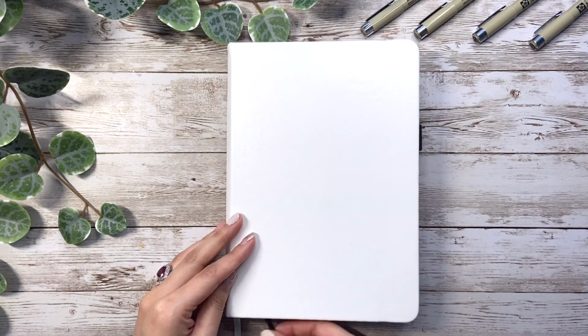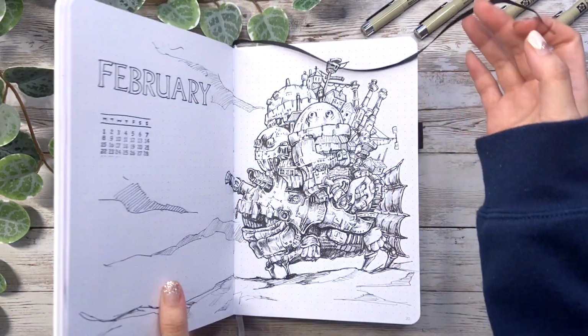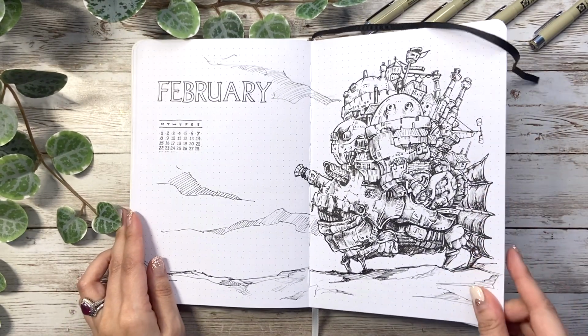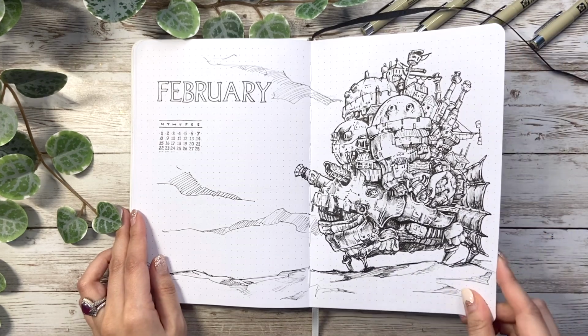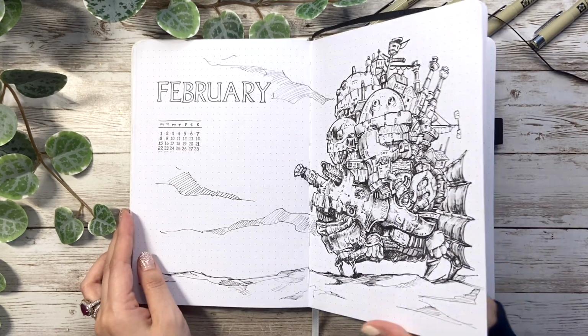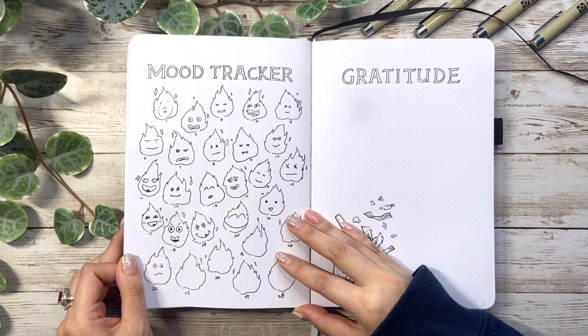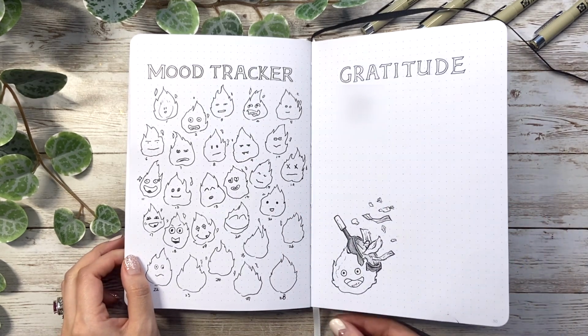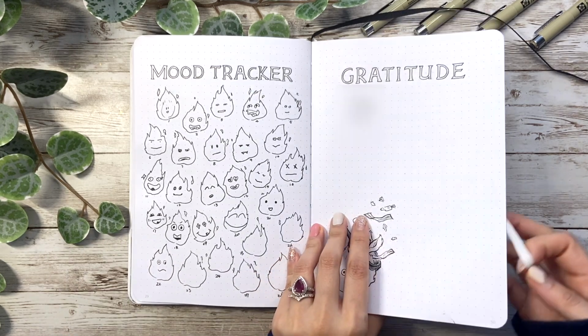This year for my husband's bullet journal, as some of you may already know, I'm doing a whole year movie theme, and last month I did Howl's Moving Castle by Studio Ghibli. As requested, here I'm going to share with you how the Calcifer mood tracker eventually looks. Forgive my husband's drawing skill and feel free to leave comments and let me know which one is your favorite.